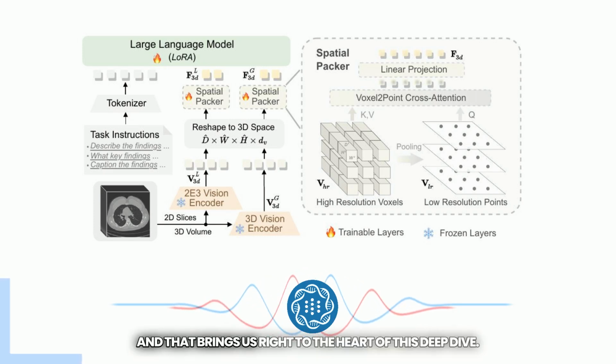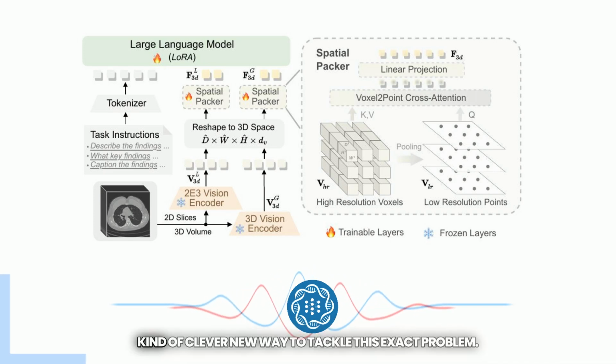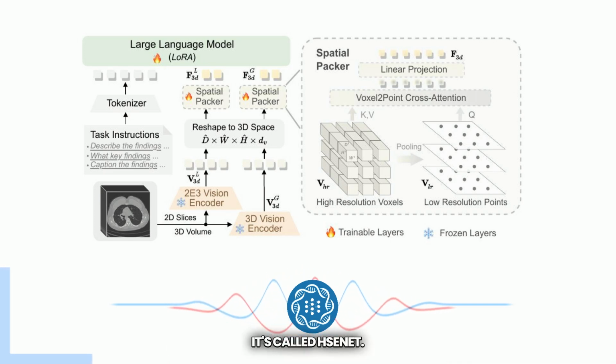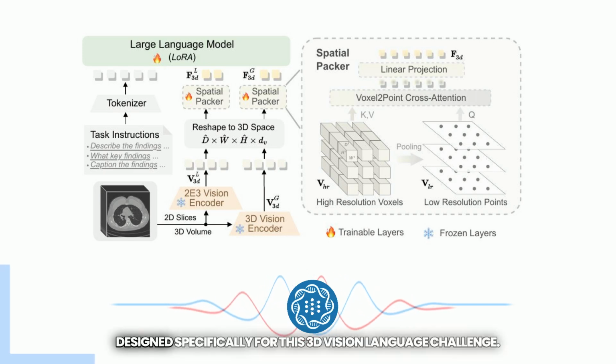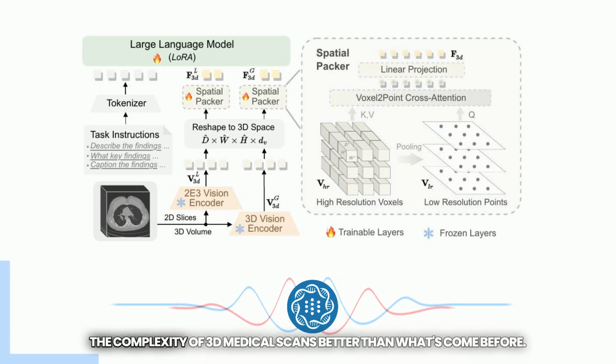Okay. And that brings us right to the heart of this deep dive. We're going to unpack a recent paper that proposes a really interesting, kind of clever new way to tackle this exact problem. Getting AI to truly understand 3D medical volumes and language together. It's called HSENet, a hybrid spatial encoding network designed specifically for this 3D vision language challenge. I think of it as a new structure, built from the ground up to handle the complexity of 3D medical scans better than what's come before.